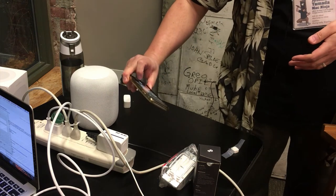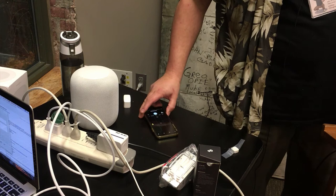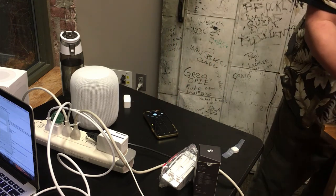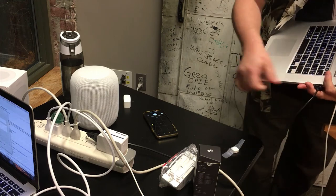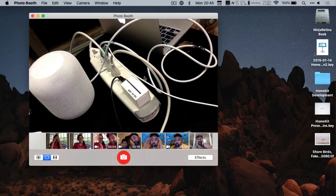And that'll show up. Because your camera's still up on the screen. That one. Oh, yeah. Yeah, let's hope it doesn't break. Over here, front and center, we have the iDevices switch. And this one is called Joshin's Light.